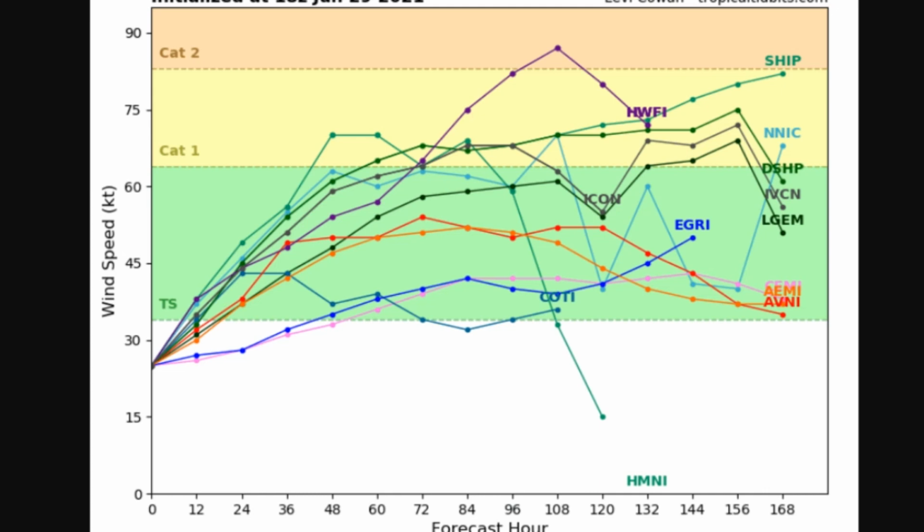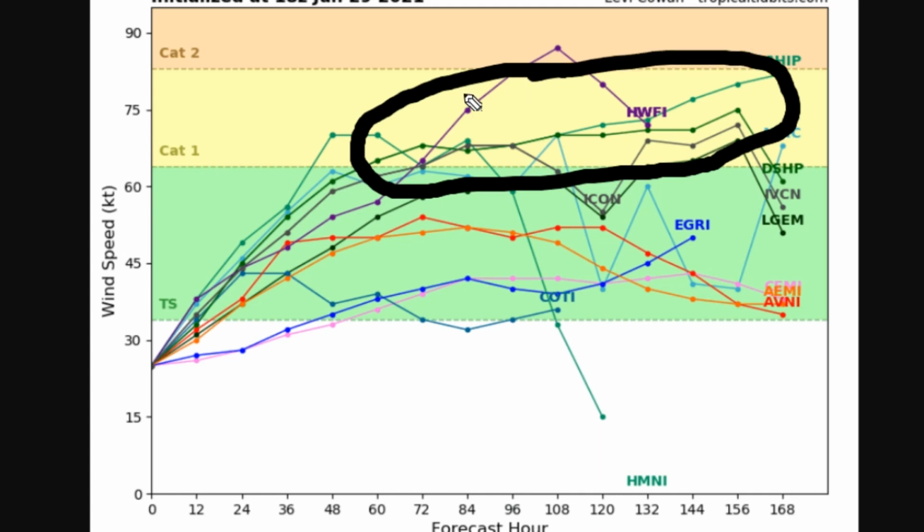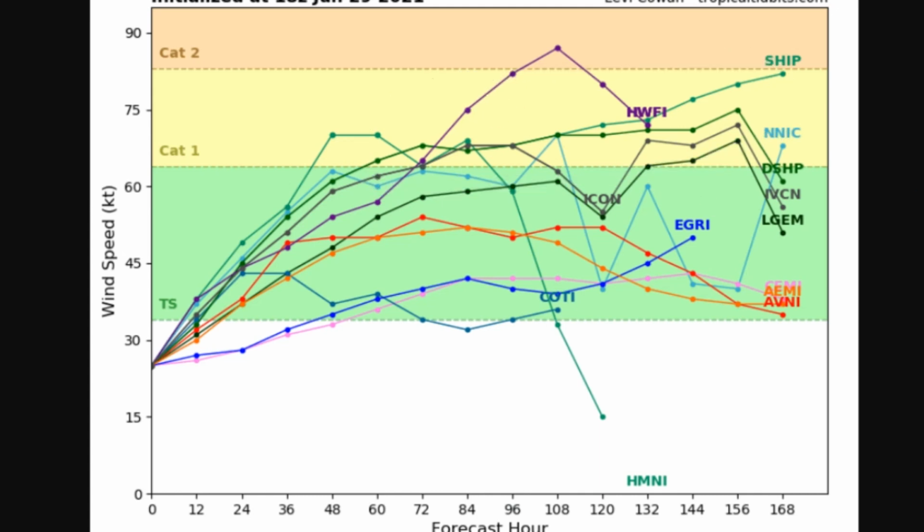And then we also have a ton of models, I believe like 7 or 8, I'm not really sure, I didn't really count, that want to get this to Cat 1. I don't want to sound like a noob, but based on the track, or potential track, and considering the conditions on those potential tracks, I don't think we can rule out a hurricane.